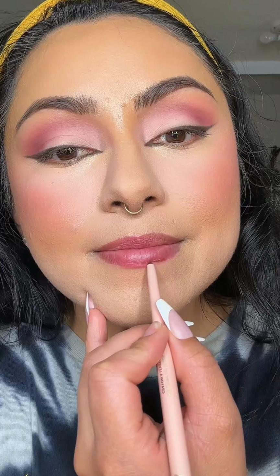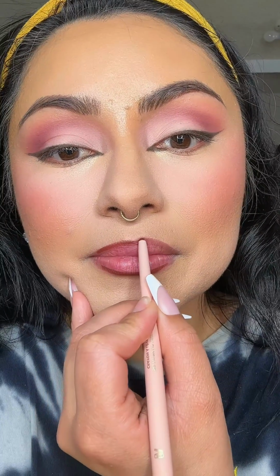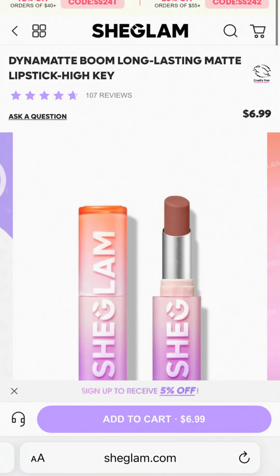And now I'm going to go into some lip products. This is the So Lippy lip liner in the color Misty Rose. Very creamy and super pigmented. It is only $2.99. And then for lipstick, I'm going to use this color here called High Key, and I love it paired with the lip liner. I think this is a perfect pair. Definitely recommend getting these two together.